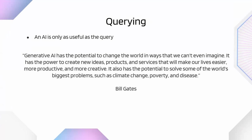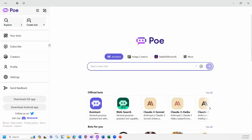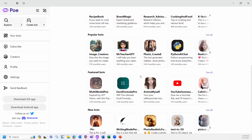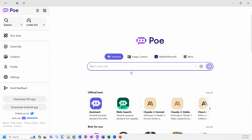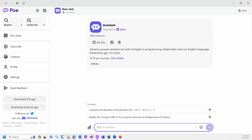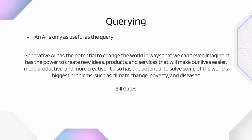Let me go ahead and pull up mine. So today I am going to be using Poe. The website is poe.com, so you can either go there or you can download the desktop app. So what we're looking at here is a lot of different AIs that you can use. Some are free, some are not. I usually use the assistant, and it tells us here that it's powered by GPT 3.5 Turbo. So that's what we're going to be querying with today. Let's go on.